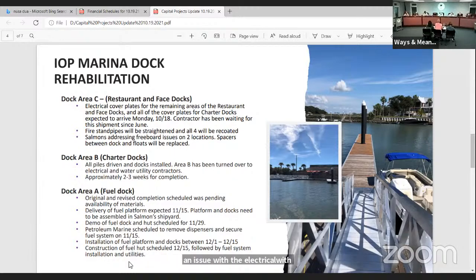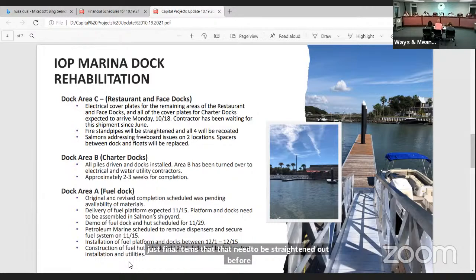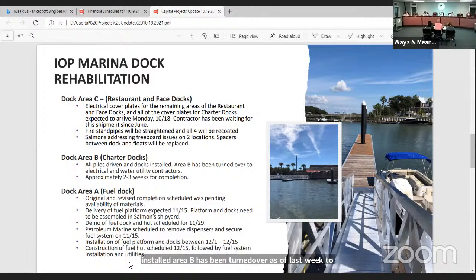So, just final items that need to be straightened out before the project is fully completed. The charter docks, hopefully you've been over there and have seen the new docks and the new piles. All that has been installed. Area B has been turned over as of last week to electrical and water utility contractors.